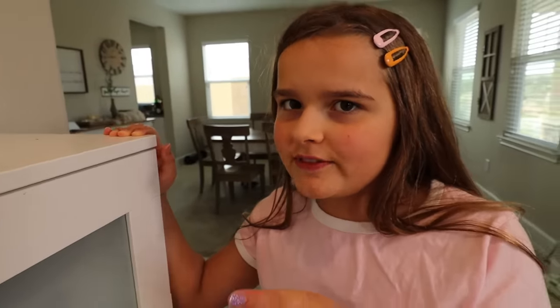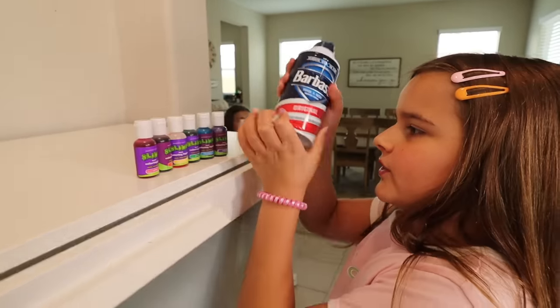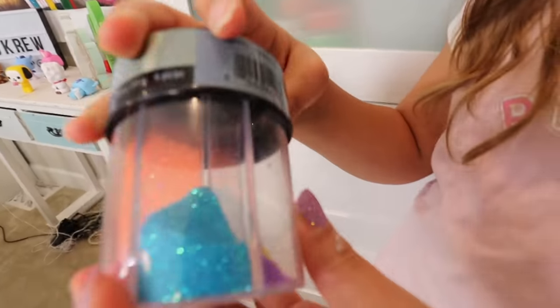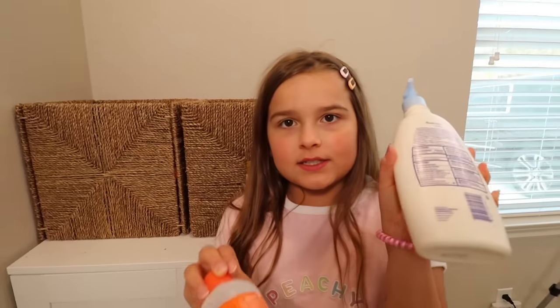Now I'm going to get some shaving cream to make it into a fluffy slime. Shaving cream. It's taking so long. Oh my gosh. And guys, look at this perfect glitter bottle. It has every color I need, like perfect. Okay, so now I'm going to get some activator and some lotion and I think I'm good.